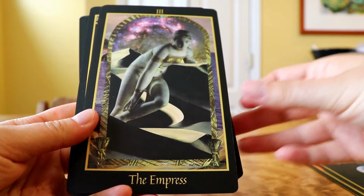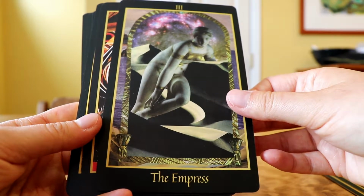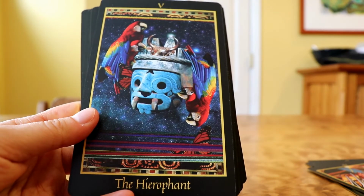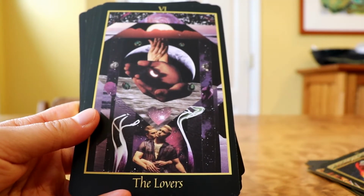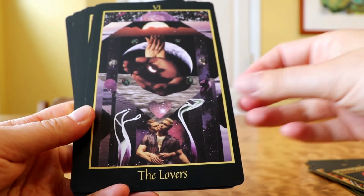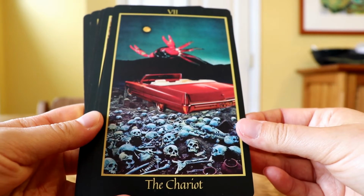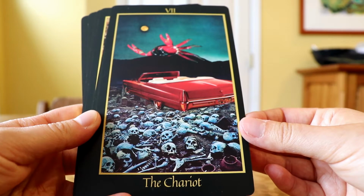As we move through the deck, you'll notice there's a lot going on in these cards, and it can be really fun just to explore each card and look at all the crazy details. I like the cosmic backgrounds in a lot of the cards with the stars. Ooh, this is an interesting one. A lot of these feel very dreamlike, like something out of one of my dreams. This one looks like something out of a nightmare I might have.